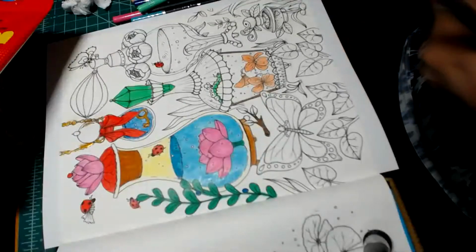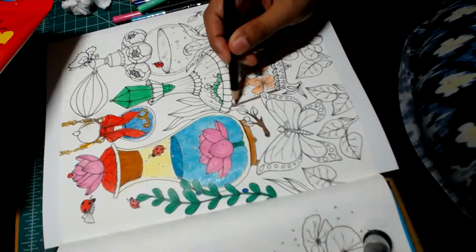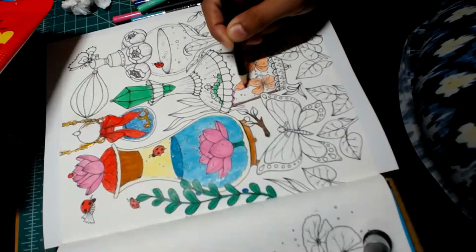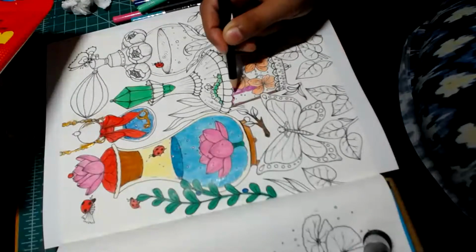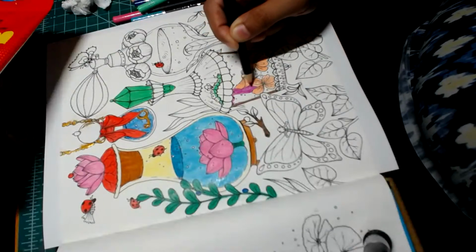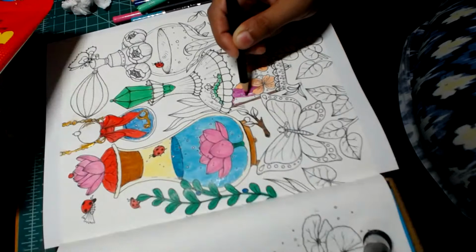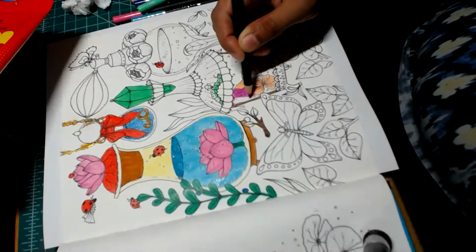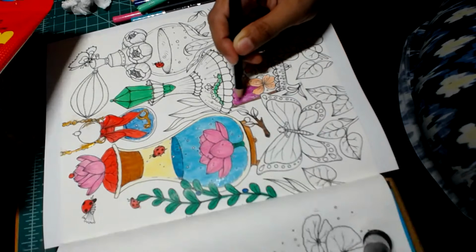This is like a purple. This is 89. These are like really soft. They're not as soft as a Prisma. They are pretty nice.